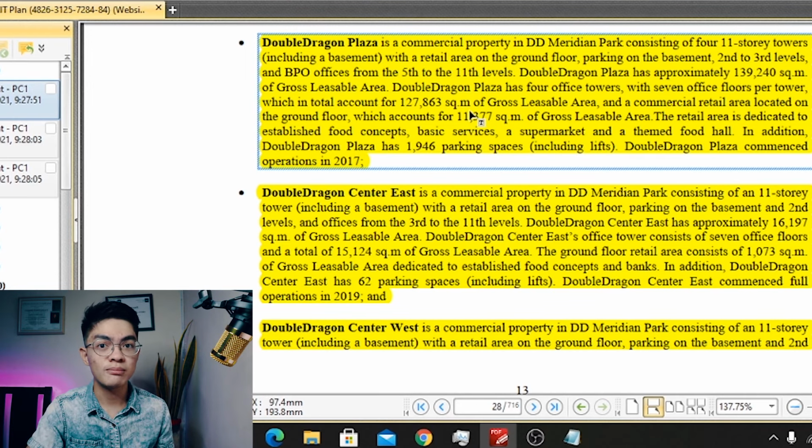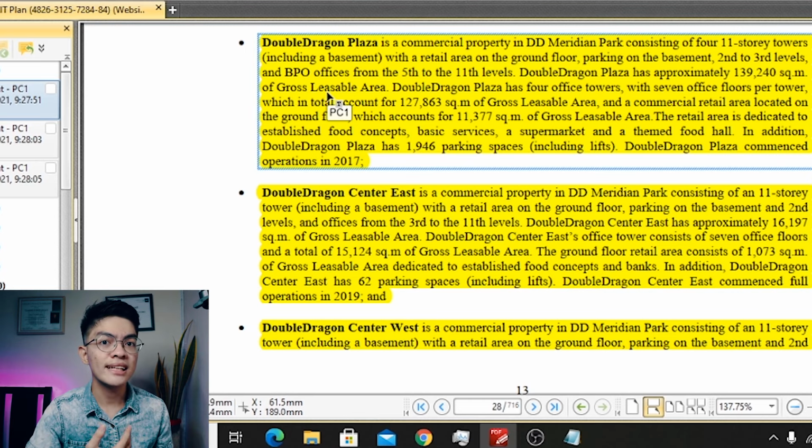Unang-una dito, of course, yung properties under this REIT. Meron sila ditong tatlong buildings. Unang-una dyan, ang pinakamalaki is si DD Plaza. Meron siyang 139,240 square meters na gross leasable area. And yung dalawa sa kanilang other buildings is si DD Center West and then DD Center East. Meron silang approximately mga 16,000 na square meters of gross leasable area. And kung makikita natin dito as comparison is 139,000 yung kay DD Plaza. So majority ng revenue nito ni Ddmp Reit is manggagaling dito kay DD Plaza kasi siya yung pinakamalaki dito.